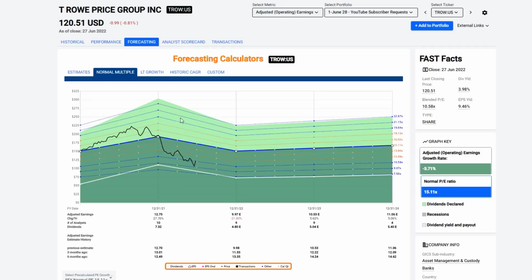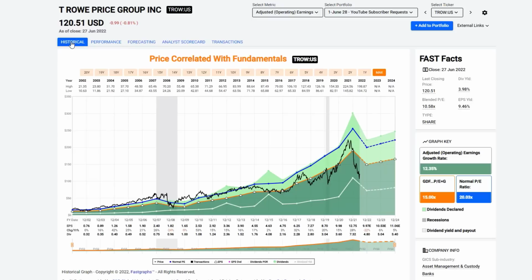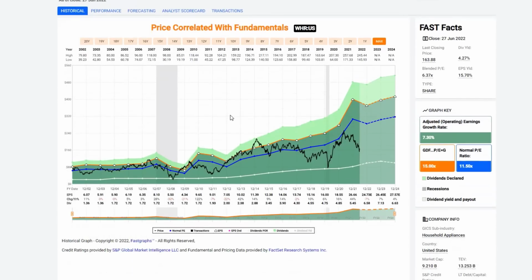From a normal multiple point of view, the stock does offer some really intriguing opportunities. And I also want to point out it does offer almost a 4% dividend yield. So I do like T. Rowe Price very much, and I do have a small position in this stock. Whirlpool is the appliance maker.